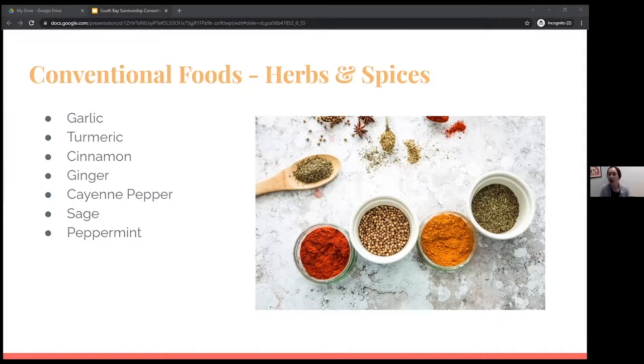But the main takeaway that I want you to remember from just this specific talk on conventional foods is that foods in their most natural form are going to provide us with the most benefits. They have inherent nutrients that provide health properties for our bodies.